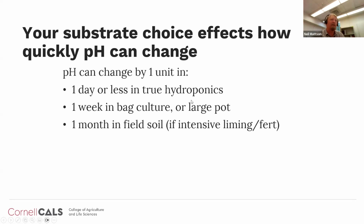If I'm growing in true hydroponics, like deep water culture or raft pond hydroponics, pH can change by a unit in a day or less. And then if we're growing in, say, potting mixes, maybe with peat or coconut coir or so on, it can take about a week or so for pH to change by about 1 unit. So this could then also indicate how frequently it helps to test pH.